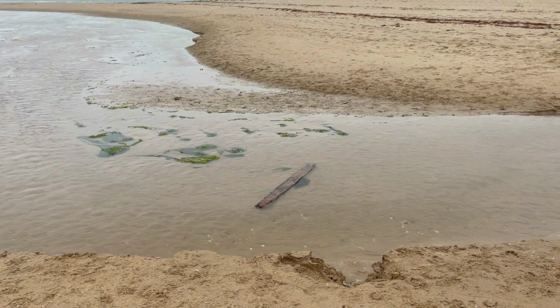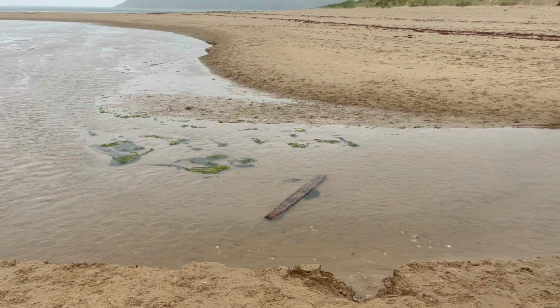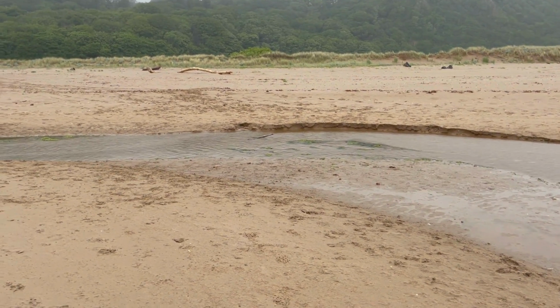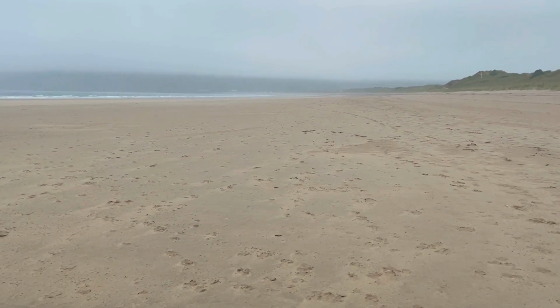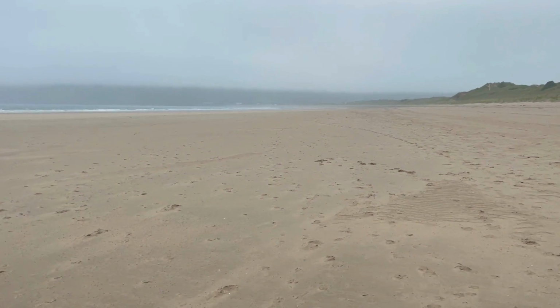Right, this looks like the best bet. Gonna get my walking poles out and give it a go. I made it! Right, now gonna tick off a mile or two along the beach, head down, let's get going.